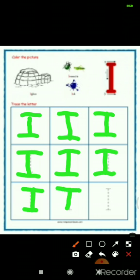Standing line, sleeping line, sleeping line.